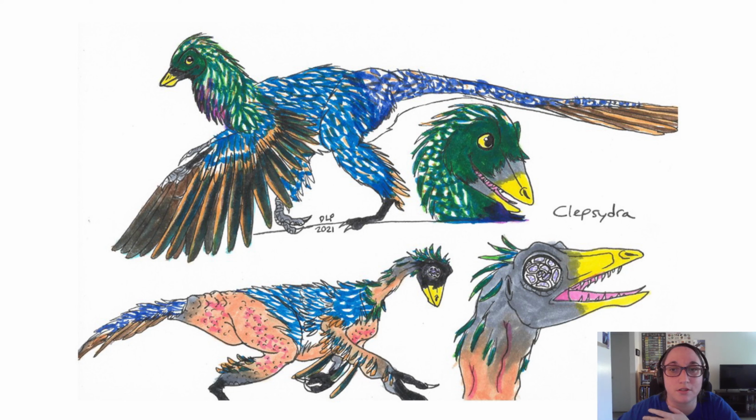But like I said, she's also similar in appearance to Archaeopteryx, and I did this on purpose. This is because some of the first birds that we're aware of in the fossil record had a similar appearance to Archaeopteryx. Now, why this is, we're still trying to figure that out. I drew the younger version of her with the feather pants, the longer feathers.